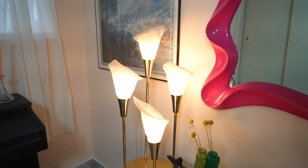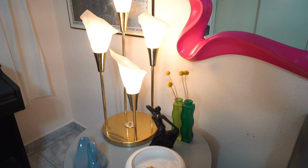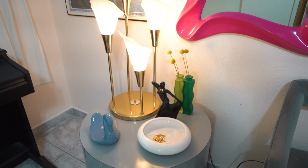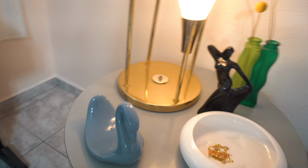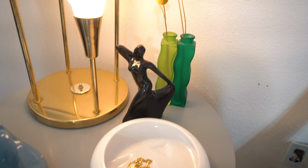I found this lamp at a thrift store, and then I have just random decor. I have this cute little dish. I have this beautiful woman. I have this swan that was actually gifted to me by Margot Roth here on YouTube. I have two of these squiggly vases. I love these. So this is this area, and now let's go to this side of the room.